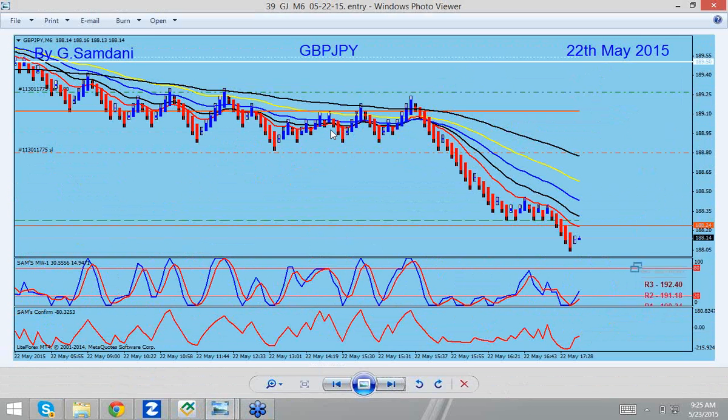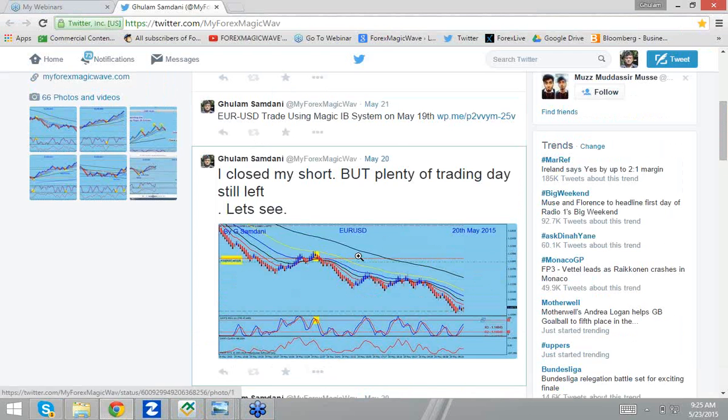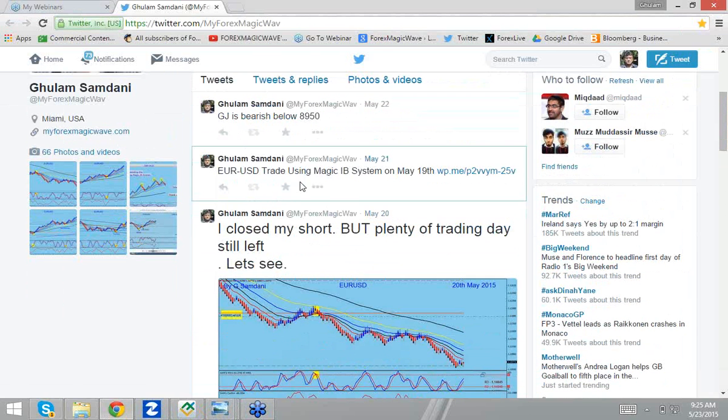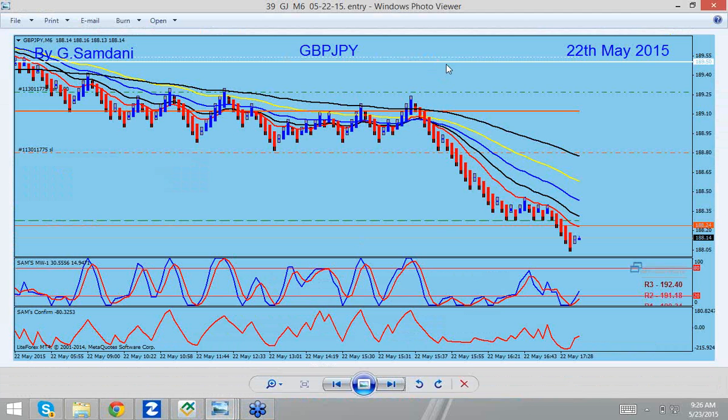This one is pound yen, and it is for the 22nd, Friday. And this is also based on, let me show you again, I said this is gonna bounce, and then it did. But you can see here, see the tweet here on May 22nd that GJ is bearish below 89.50, and that's where the GJ trade is. This white line is 89.50, and you can see that we came down below, nice and clean, went up, posted the setup. I forgot to mark the yellow sign there, but this was the thing, and then it came all the way down for 100.